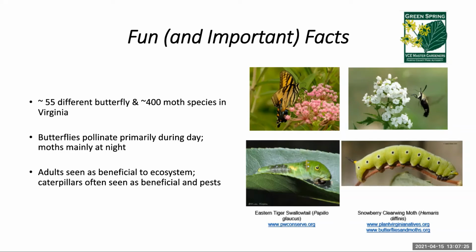On the right, you see a snowberry clearwing moth. Now, the fun fact about this one, and important, is that this moth is a member of the sphinx moth family, and the sphinx moth family are the outlier from the rule, the exception to the rule of pollinating at night. This is actually a day flyer, and they are active both day and night to varying degrees across their family.